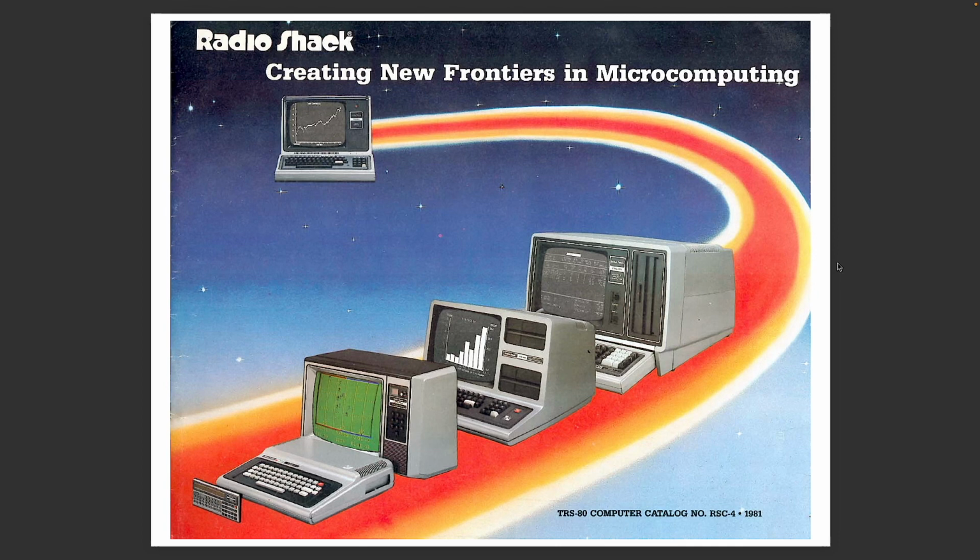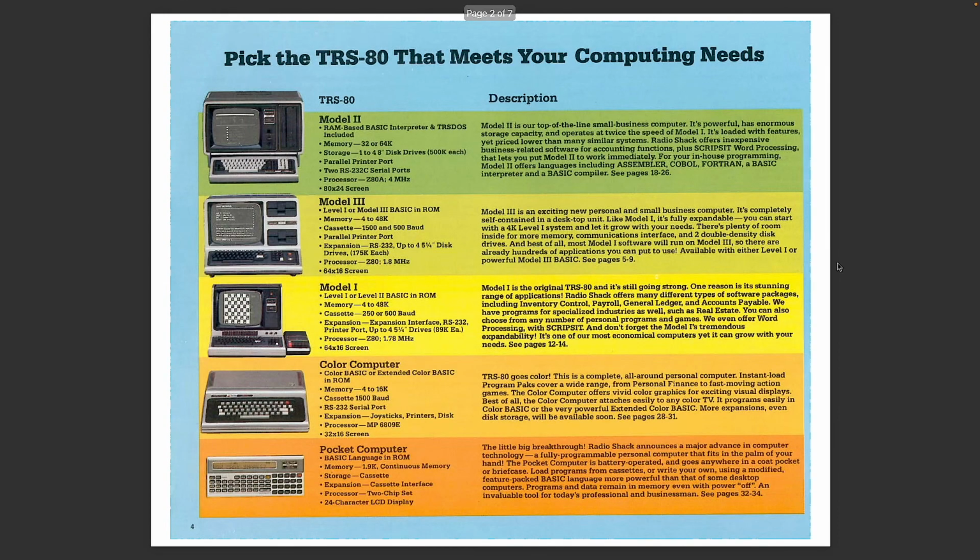If you look at the 1981 Radio Shack computer catalog, they only really have preliminary information about the color computer. They show it here in the lineup, and they have the information about it: up to 16K of memory, 1500 baud cassette, serial port, expansion pack, 6809 CPU. More expansions, even disk storage, will be available soon, they say.